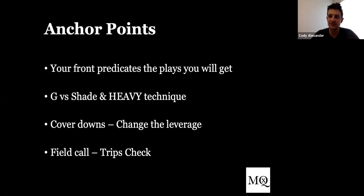Now, in trips, our check is going to be under, meaning that the 3 technique is going to be away from the 3 receivers. And the reason I do that is to gain a cover down on the mic. I'm different than a lot of guys. In trips, a lot of guys want to slam the safety away from the trips into the box. They want to give him like the A gap. Now most of us know very rarely in a gun or in spread are they hitting the A gap in a zone, unless they're running pistol. But what I don't want is to take my post player and move him down into the A gap, because what I've now created is even more conflict.